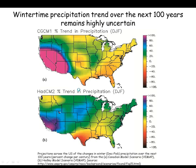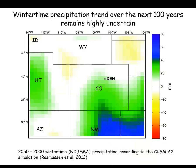Here's another image from a more recent model, CCSM A2. These are general circulation models being run in the current climate and then in a future climate. This one is 50 years from 2000. So the difference between 2050 and 2000 is shown for six cold season months. And this is just focused on the interior west from Utah to Colorado and further east, with blue and red indicating an increase in precipitation and yellow indicating a decrease. So winter precipitation may increase, but there's much uncertainty, and also summertime precipitation, or precipitation minus evaporation, may well decrease according to these general circulation models. So there's much uncertainty about water availability in a changing climate.